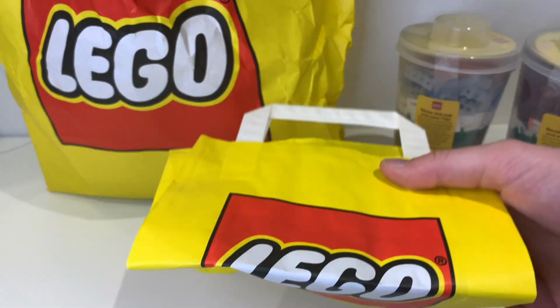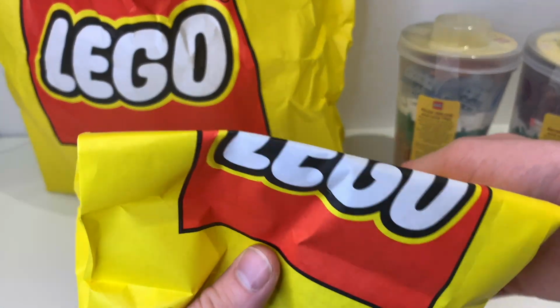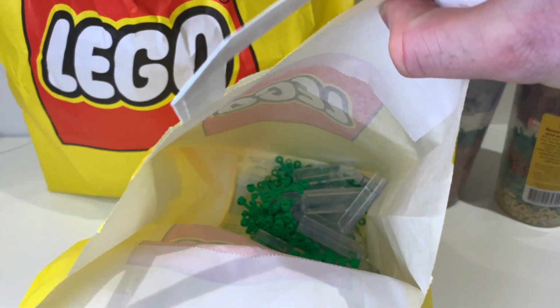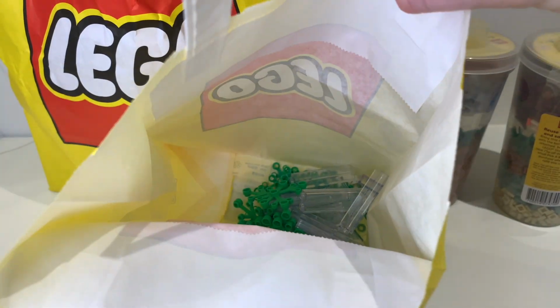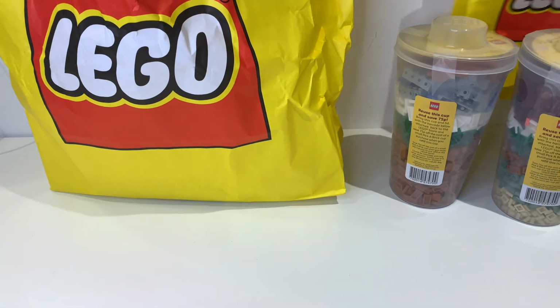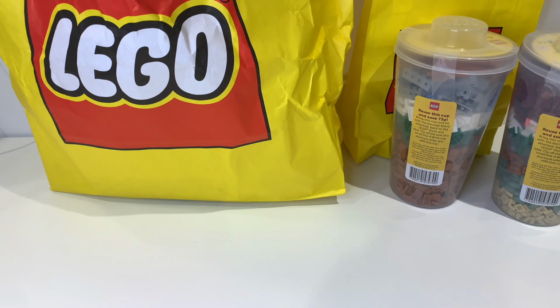And then they gave us some extra scoops as well, of course, like they're doing at the moment because of COVID. I didn't quite get as lucky as I did last time, but we got a load of pieces in there. You can see some trans-clear bricks as well as some tree leaves, which are really useful pieces as well. And then there was one final thing that I got from the Lego store.